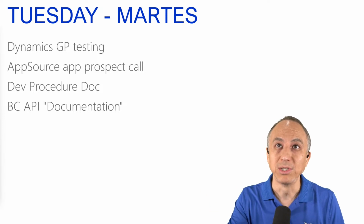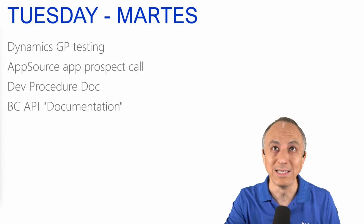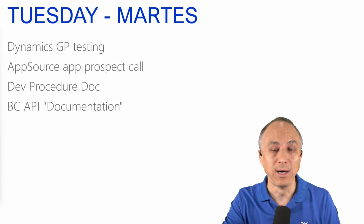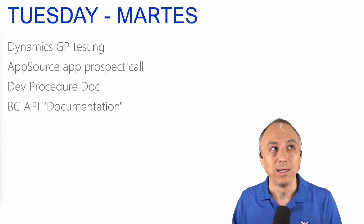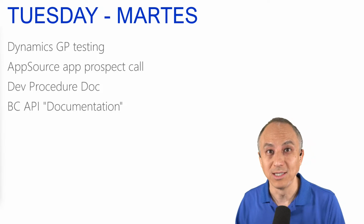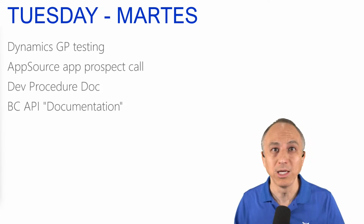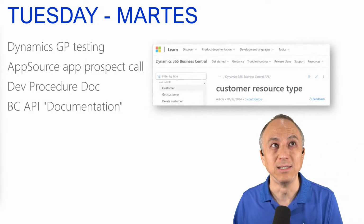Continued work on the dev procedure doc. I believe that got delivered on Tuesday, so Franklin's digging into that. And then while working with, I forget who I was working with. We looked at the BC API documentation. Oh, I was working with Franklin discussing Business Central APIs. And I pull up the documentation. I say, oh, here's why you might want to write a custom API because this field is missing.